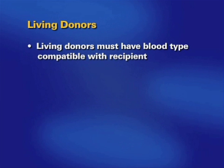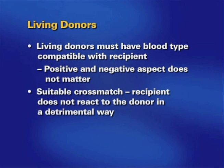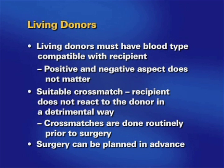Living donors need to have a blood type that is compatible with the intended recipient. The positive or negative aspect of blood type does not matter in a cross-match. The donor and recipient's blood are cross-matched to ensure the recipient does not react to the donor in a detrimental way. Since everyone's blood antibodies change over time, cross-matches are done routinely to ensure no detrimental reaction occurs. Surgery can be planned in advance around the donor and recipient schedules.